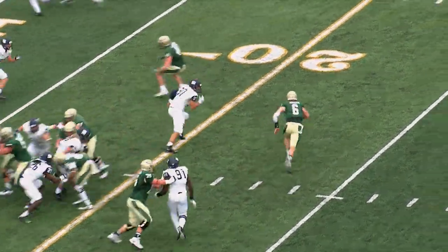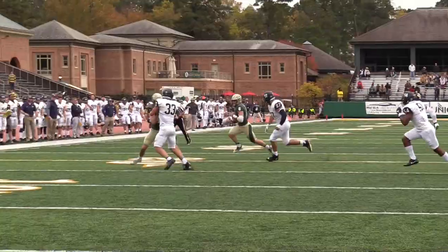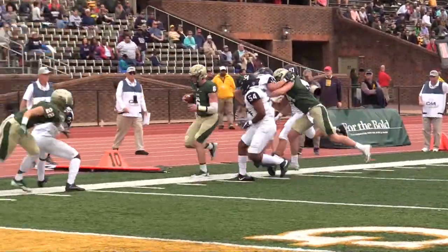First and 10 of the 20, inside the red zone. McKee, the ball carrier. He's got 5, 7, maybe 10. Let's see where they mark him out of bounds at the 10-yard line.